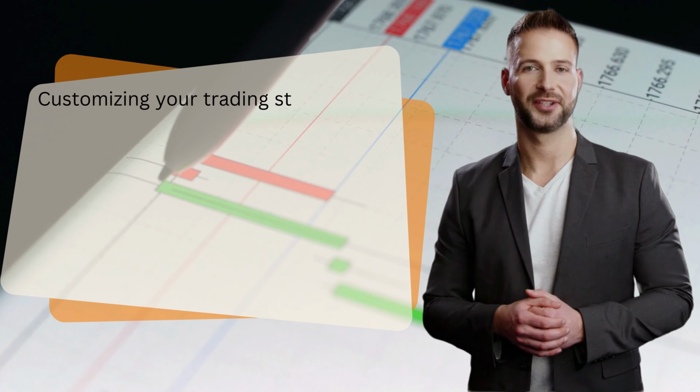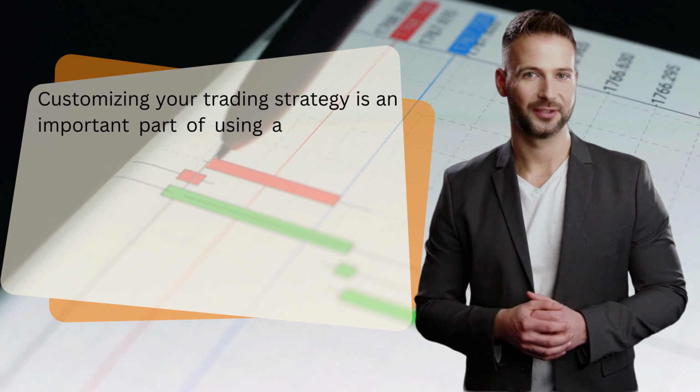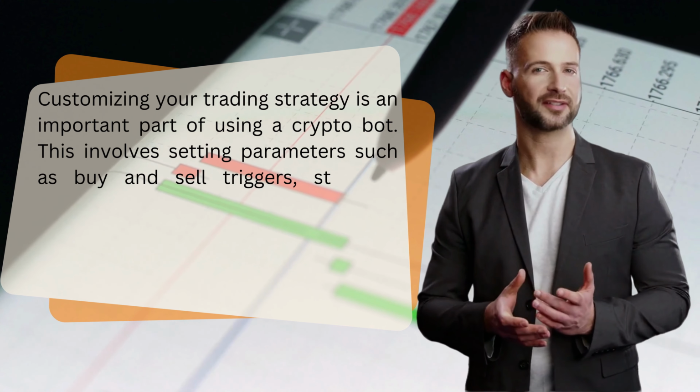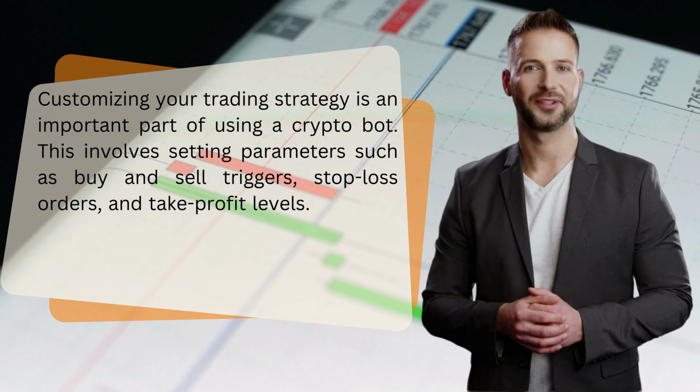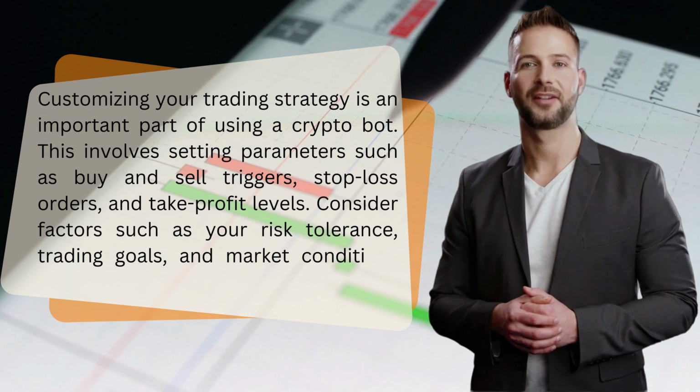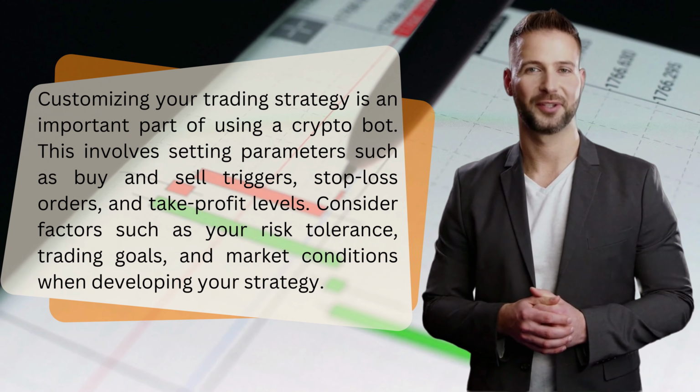Customizing your trading strategy is an important part of using a cryptobot. This involves setting parameters such as buy and sell triggers, stop-loss orders, and take-profit levels. Consider factors such as your risk tolerance, trading goals, and market conditions when developing your strategy.